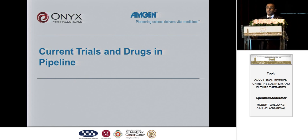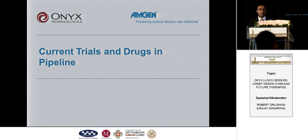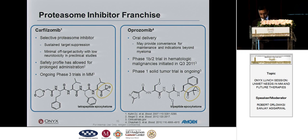peripheral velocity. So I'd just like to spend a few minutes to describe for you some of the clinical trials that we have ongoing and describe for you the proteasome inhibitor franchise that we are developing at ONYX, which is now a subsidiary from Amgen. So within the proteasome inhibitor franchise at ONYX, we do now have two molecules in the clinic.